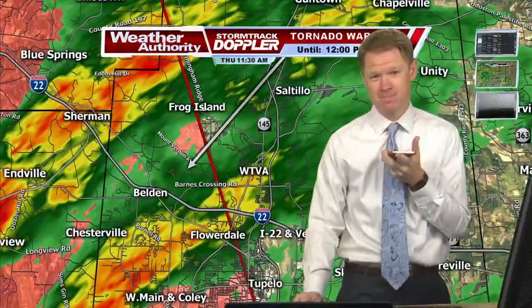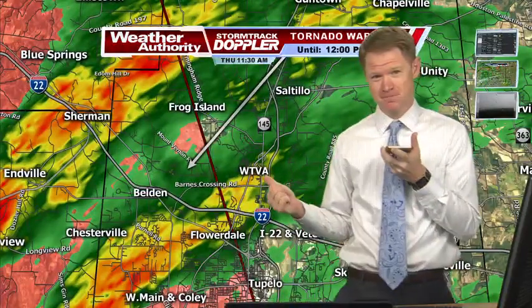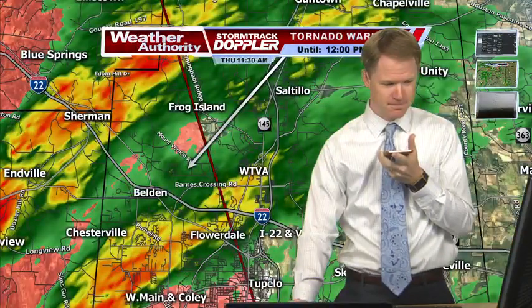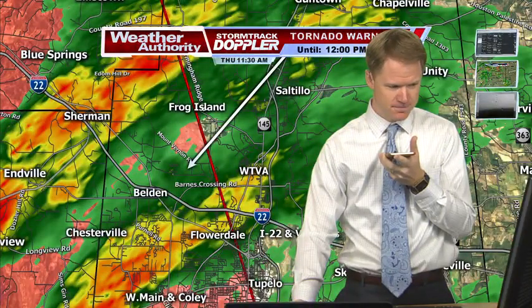Repeating, the tornado warning you recently received for your reported location is no longer in effect. It is now safe to resume normal activities.